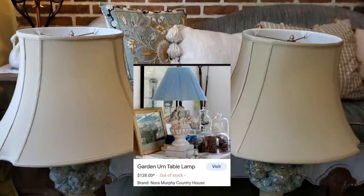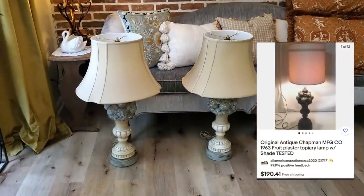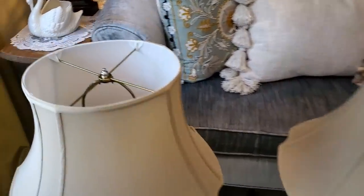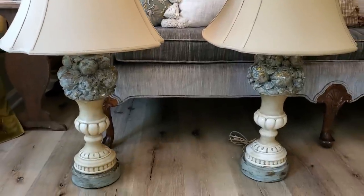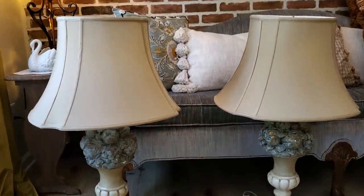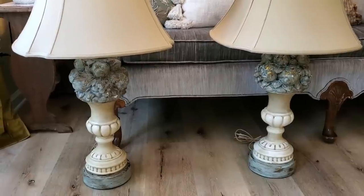They are a gorgeous shape. They're in phenomenal condition. Let me step back. Look how big those lamps are. Anyway, I just love them, and I just think that they're such a neat, unique lamp. And I'm really wanting to start expressing my personality and buying things that I like and that I think are interesting instead of just things you would expect to see.